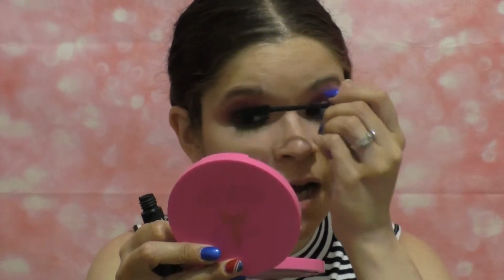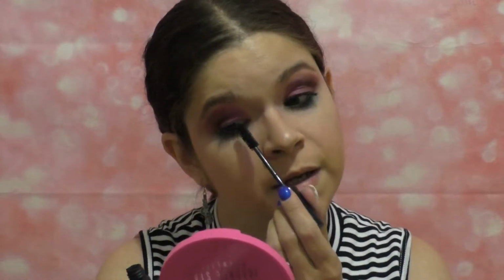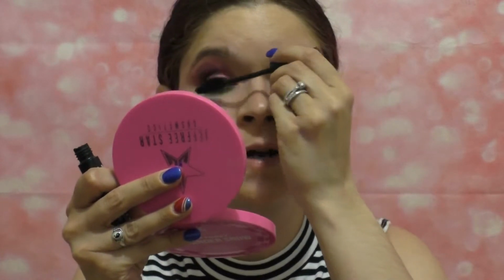I really like the Ciate Wonder Wand. The Milk Kush mascara that just came out is pretty good. This one is okay. It's not bad. It's just kind of average, this Worth the Hype mascara, in my opinion. Although I do think my lashes with the primer do look pretty nice right now. So that is the finished eyes.